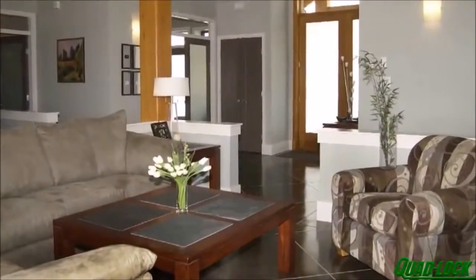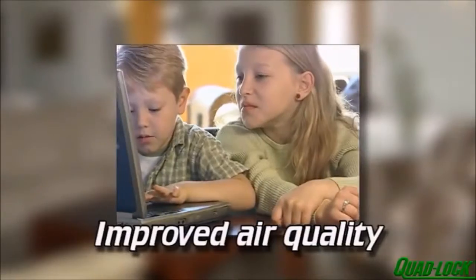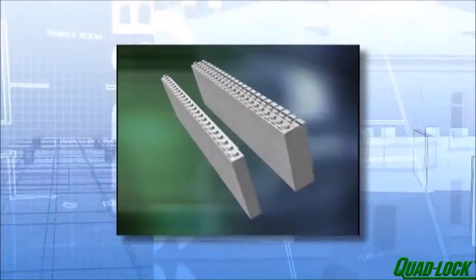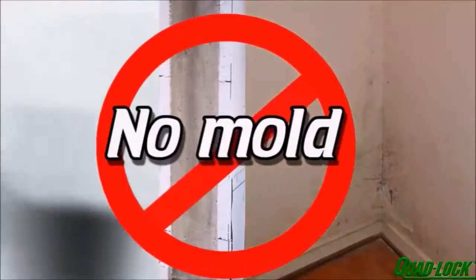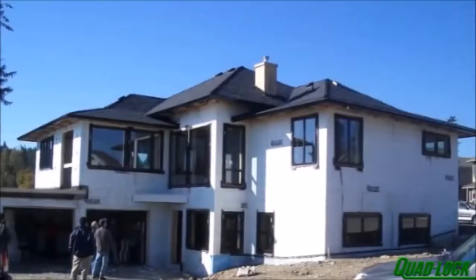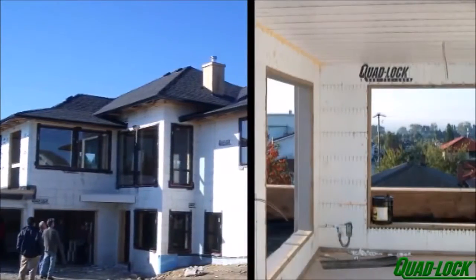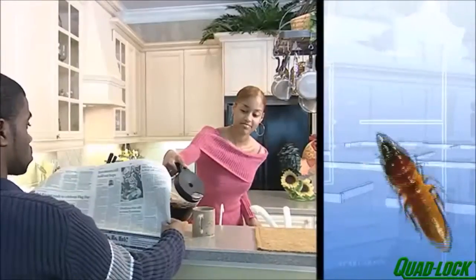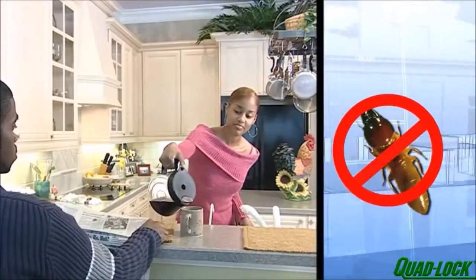The air quality inside your home is improved by using ICFs. No toxins are released into the air from ICFs, and ICF walls are airtight and reduce infiltration, creating a mold-free environment and eliminating drafts and cold spots. Another advantage of an ICF building is that there is no food source for insects and other small animals. That means that only you live in your home, as intended.